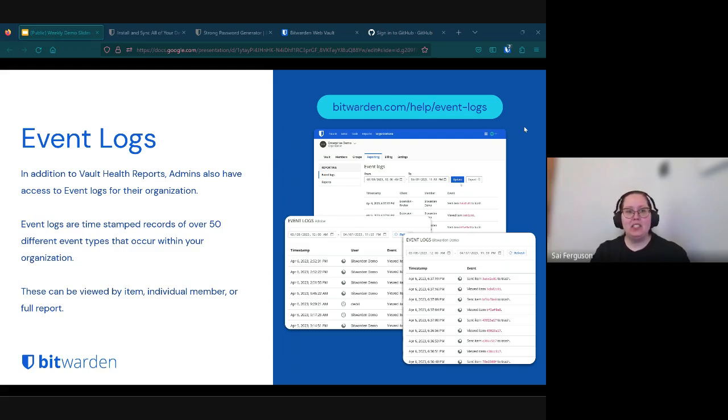And you can view those either as the full bulk report and export that into a SIEM tool, or you can see them just by a particular item, so a sensitive login, or by a specific member. So maybe as part of an offboarding process, you can take a look and see what changes have been made.